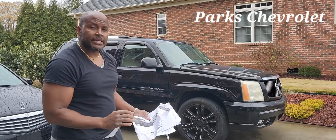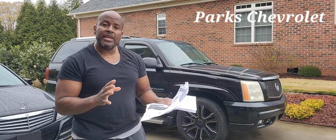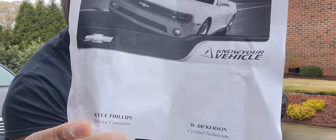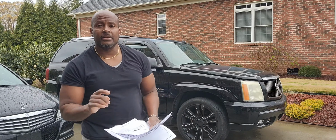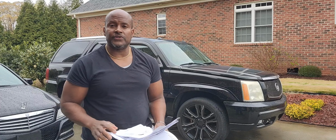2004 Cadillac Escalade, took it in for service. Check engine light, transmission. Also gave him every code, and the gentleman I'm referring to, and if you see this gentleman, get the hell out and run, because he's going to rip you off. The most dishonest service advisor I ever ran into. 2004 Cadillac Escalade, took it in, check engine light on, and the transmission would not shift from first to second.